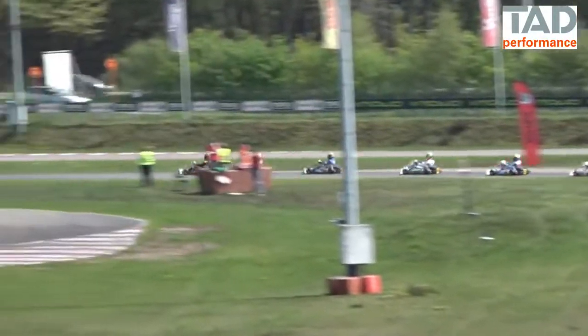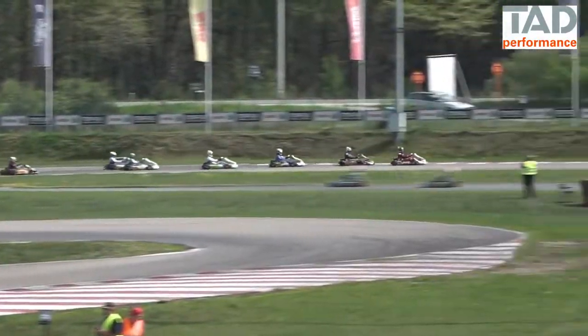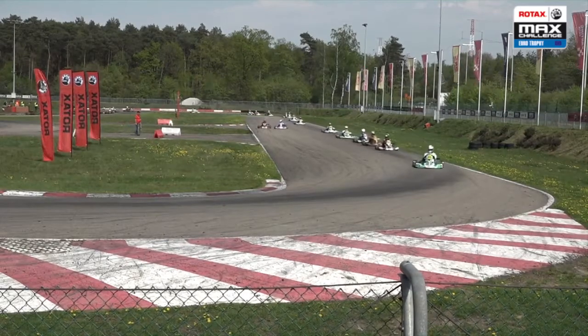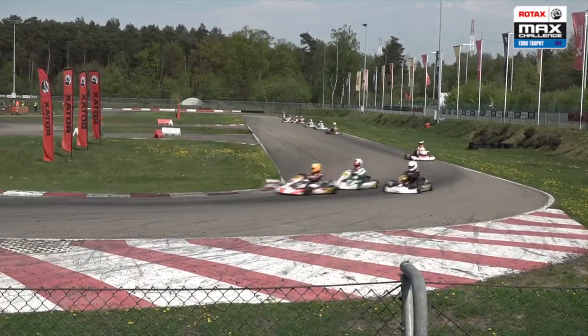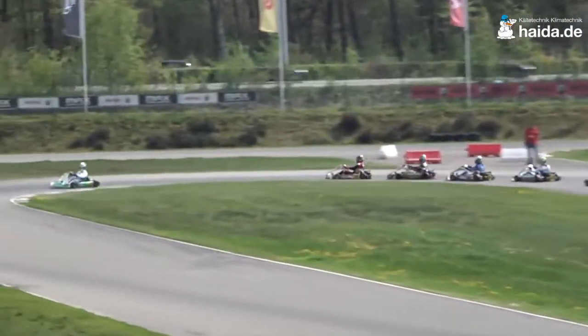So, and it is the DD2 train. Forget the Yono Trulli train. We've got a DD2 train on our hands here, going down the back straight, heading into turn number 6. So Henkel Mortens last time around had extended the gap, and there is squabbling up and down the order, especially with one driver being passed by 2 other karts going into turn 6.